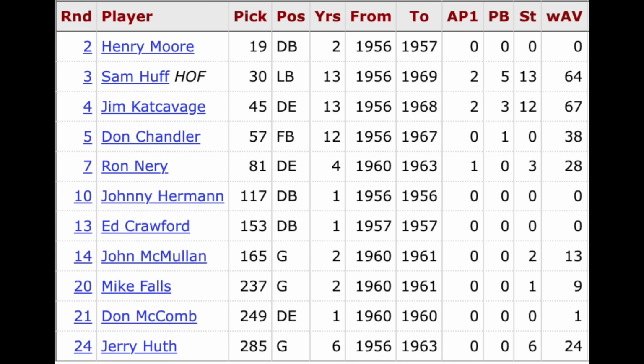After Neary in the round 7, the rest of their picks really not much to show for it, except for Jerry Huth, who was a 6-time starter. But yes, this draft was a reason why the Giants were an elite team in the 50s and early 60s.